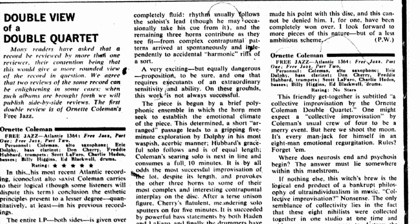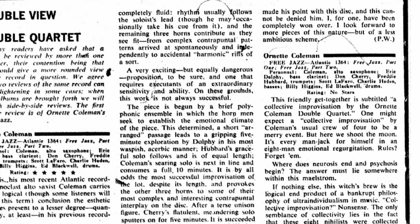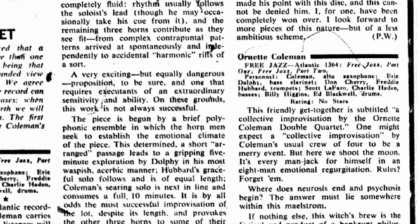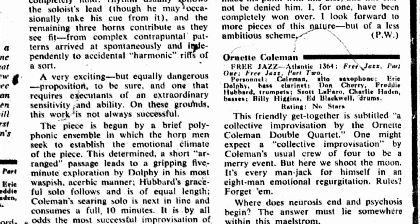On its release, in honor of the 2-quartet approach, Downbeat gave it 2 side-by-side reviews. Pete Welding gave it 5 out of 5 stars, and John Tynan, probably the most conservative of the conservative jazz critics of the day, gave it a big fat 0.